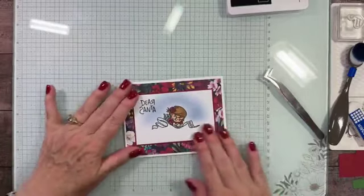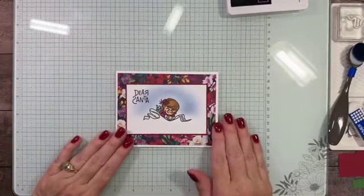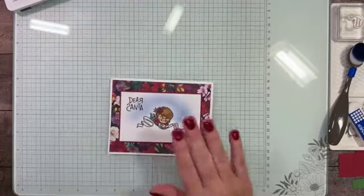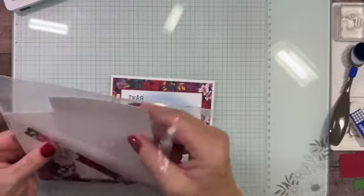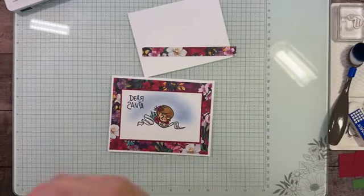Okay, and there you have it. That is pretty simple. Now, I could add embellishments, but I really felt like if I added anything, it would kind of detract. So I did not. And here is the inside of our card.